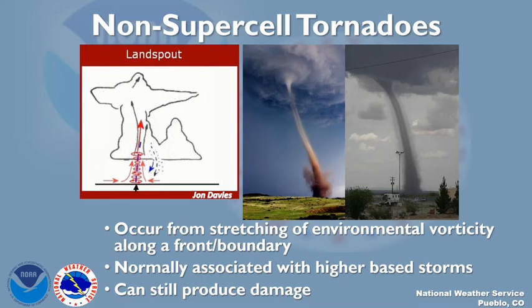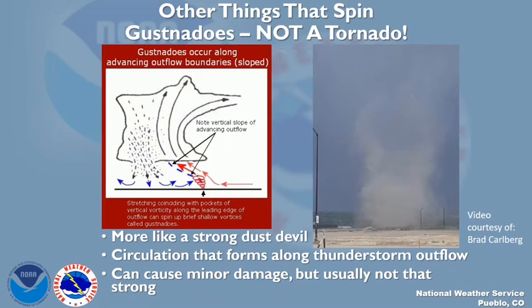And other things that spin, one is a gustnado, and another is more like a strong dust devil. These are circulations that form along thunderstorm outflow, as this diagram indicates, and can cause minor damage. Usually not that strong, but sometimes they can cause damage.